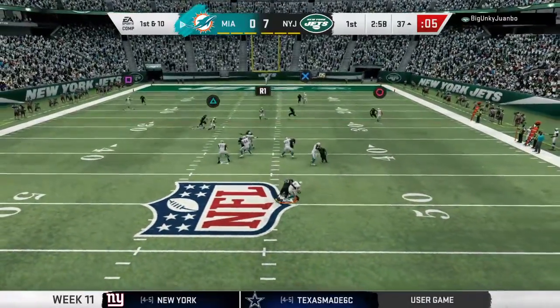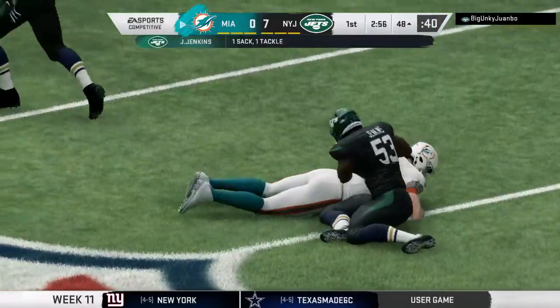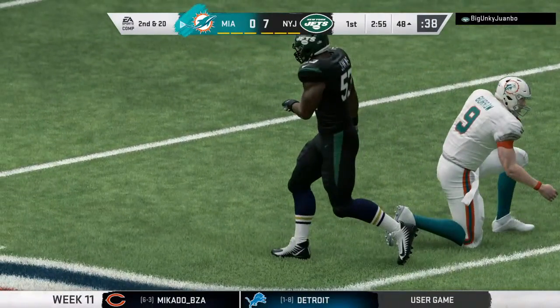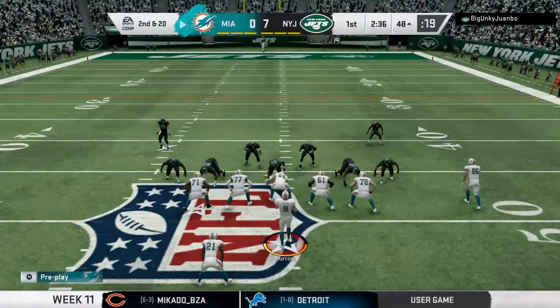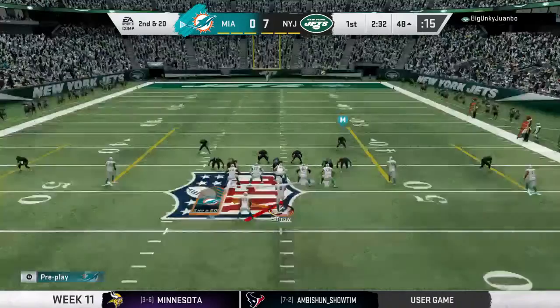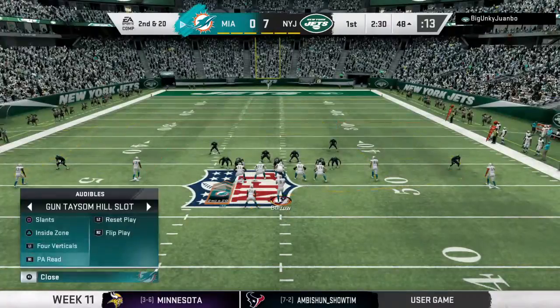Looking to throw. Nowhere to escape, and he goes down. Jordan Jenkins, what a season he continues to have, his 15th sack of the campaign. And the job becomes twice as difficult now. After the sack, it's 2nd and 20.